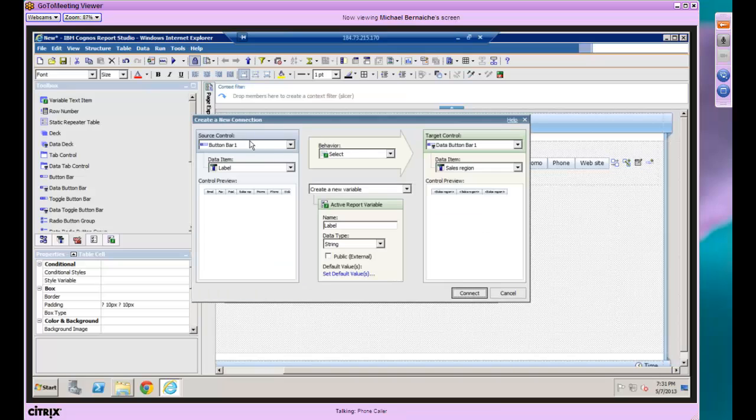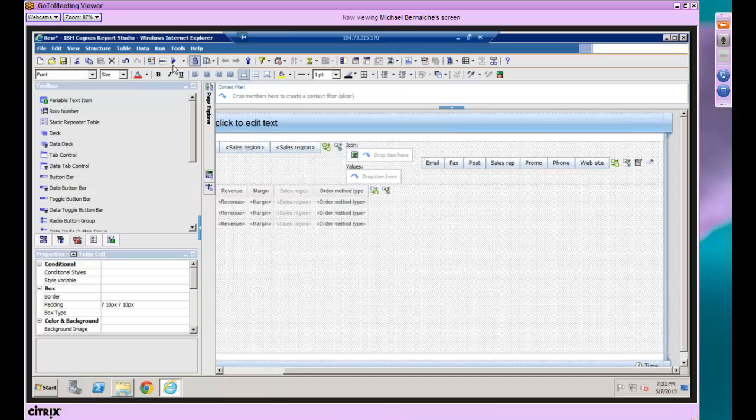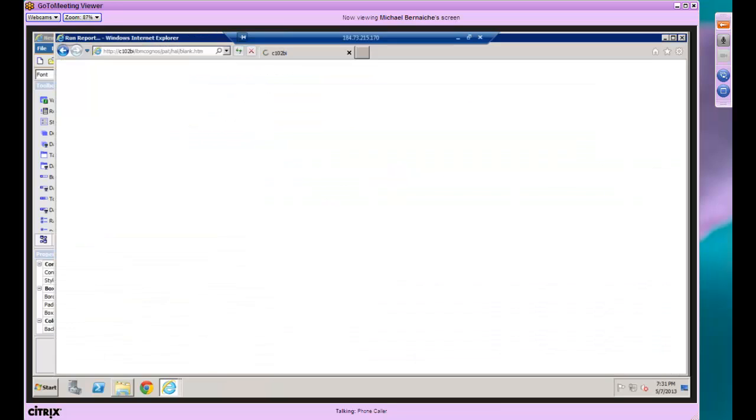Okay. We want this to filter. We're going to go ahead and name this variable the order type. And hit OK. So now if we run this, see that we could filter down on the Americas, and we could filter down on fax, or sales rep, or email, or phone, however you wanted to look at it. Now you can see that this just all runs together.